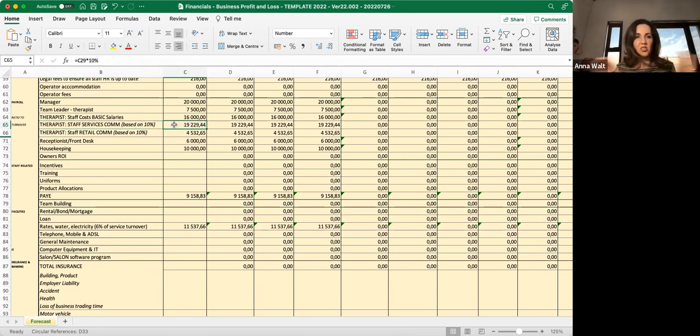So just to keep it straightforward for now, staff commission on services, we base it on 10%, and then retail, we just base it on 10% as well. Okay, you then have a therapist, and then housekeeping, which are obviously pulling from your side as well. Then, if you wanted to add in your owner's return on investment here, this is where you can.